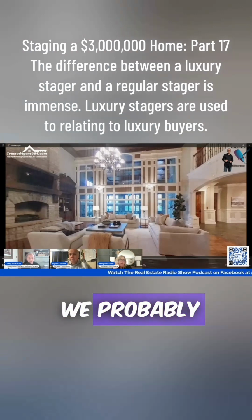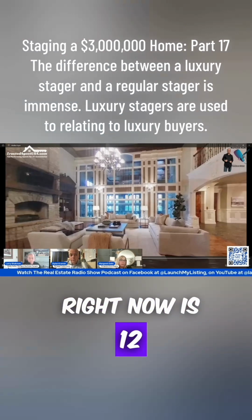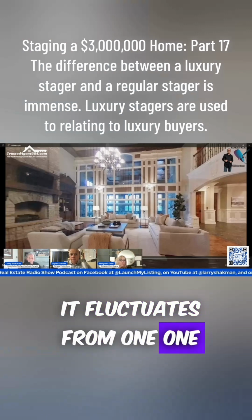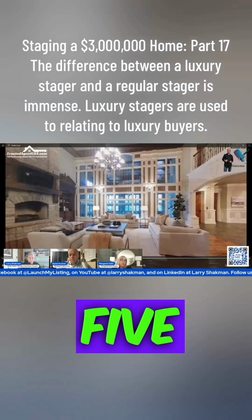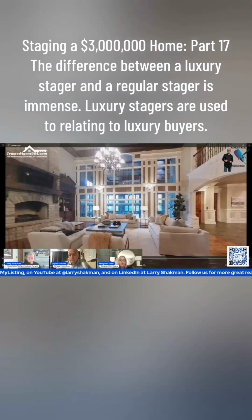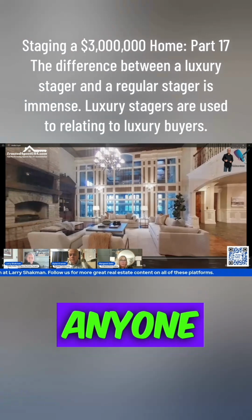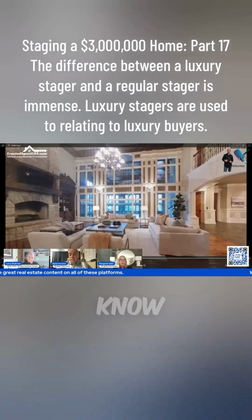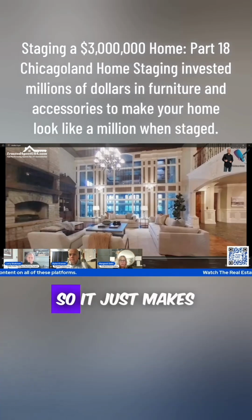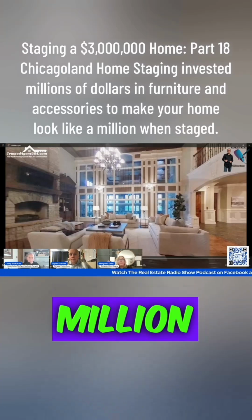Yeah. Our average listing right now is 1.2 million. It fluctuates from 1.1 to 1.2. Sometimes it goes a little bit higher, but that means we're doing a lot in the $500,000 to $700,000 range. We're also doing $3, $4, $5 million homes. Probably the biggest difference is that not anyone can do the luxury, but many people can do the $500,000 house. So it just makes it easy for us. Our $500,000 houses look like $1 million.